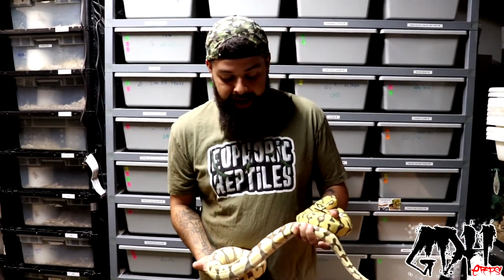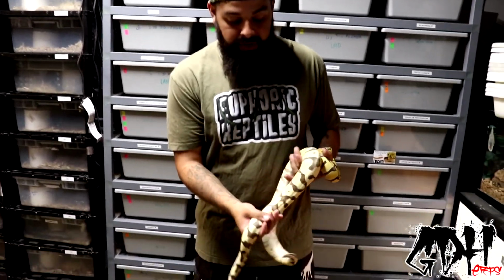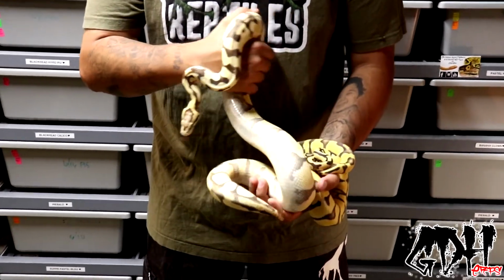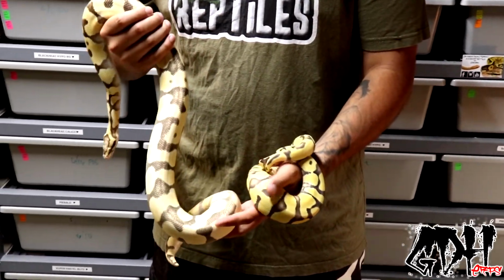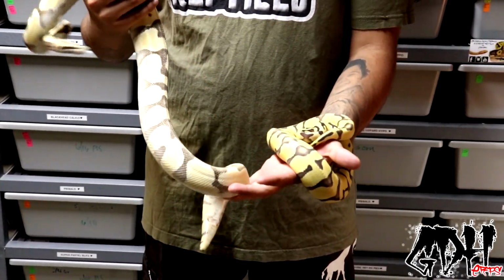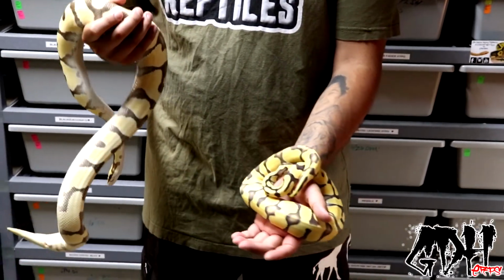But he's the man. He's the one that's been producing all of my Desert Ghost Enchi stuff for the most part. And what's cool is they get really creamy as they age. And this is his daughter I produced last season, who I had to assist feed about 2 or 3 times, but ever since she's just been on fire with food. So she's gonna be getting a lot of size here pretty soon.